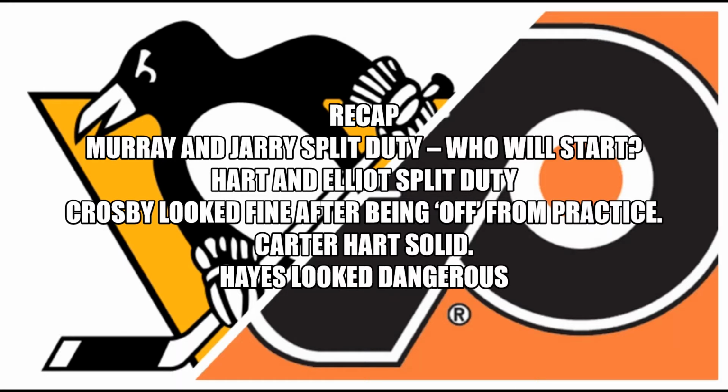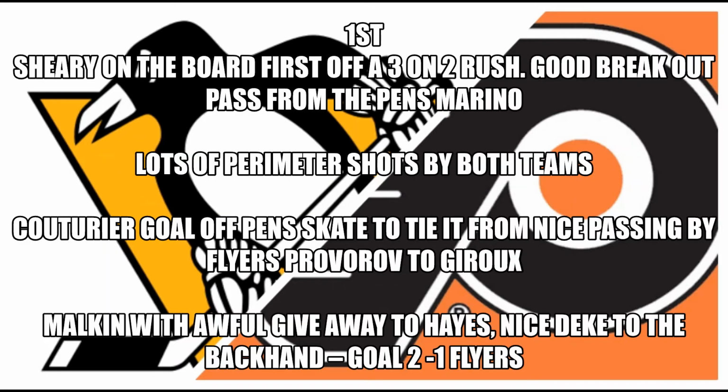Note, Crosby is in the lineup. He's looking fine. He looked fine in the game after being off from practice. Overall, again, Carter Hart looked solid in the game. And Kevin Hayes looked pretty dangerous. So let's recap the game.